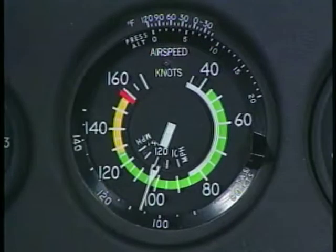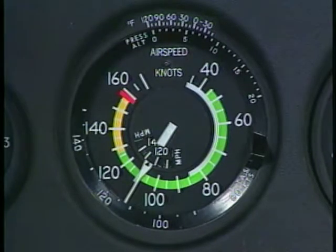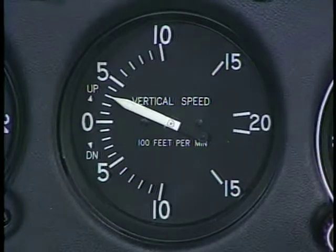Other reports include a change in the average true airspeed of 5% or 10 knots, whichever is greater. You should also notify ATC if you cannot maintain a climb or descent of at least 500 feet per minute.